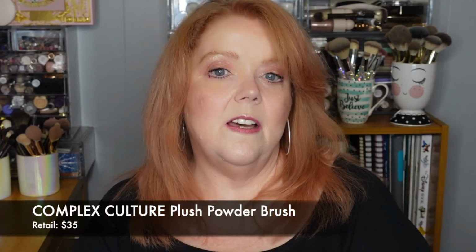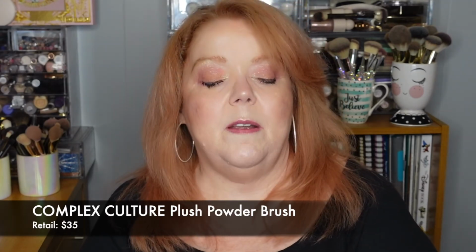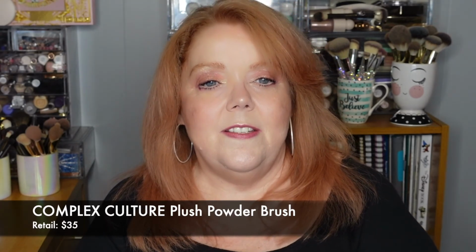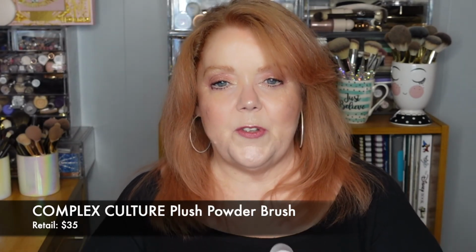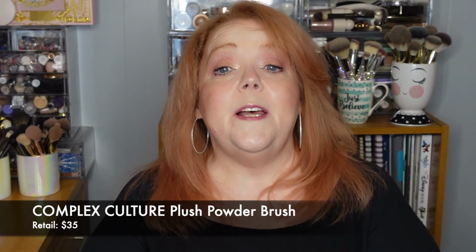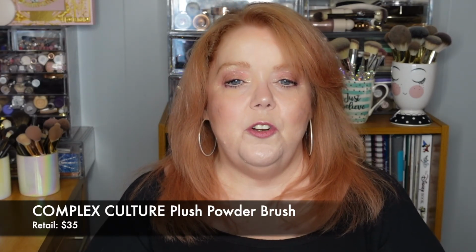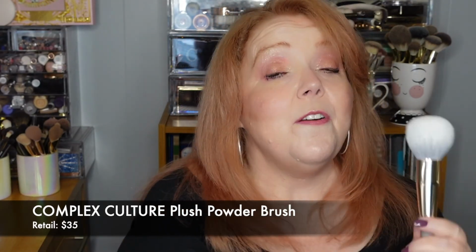They say that this is the Plush powder brush. I'm going to take it out of the bottom because I don't want to have to undo the top. They say it's ideal for applying light powder to large areas of the face and body. It's also cruelty-free, vegan, and eco-friendly. Multi-purpose complexion brush featuring a large dome shape and exclusive Syntec bristles that pick up and deposit the perfect amount of powder.